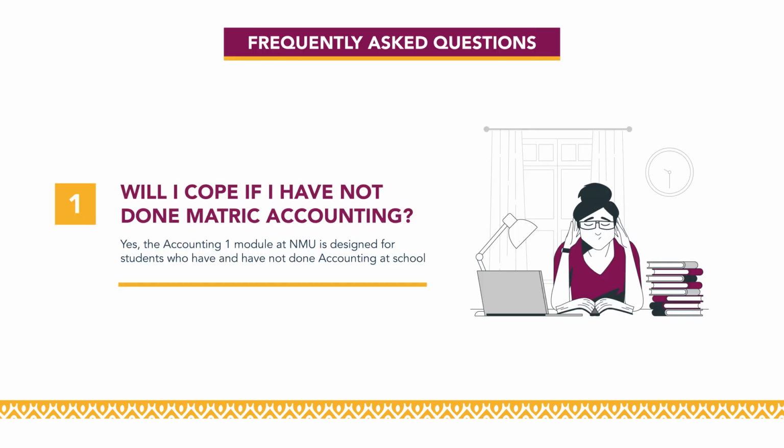Some frequently asked questions in accounting are, number 1, will I cope if I have not done matric accounting? And the answer is yes, you will cope. The Accounting 1 module at Nelson Mandela University is designed for both students who have and have not done accounting at school. The pace of the work is fast, especially for students who have never done accounting. Students who have a background in accounting will be at an advantage initially, but with consistent hard work, those that have not done accounting can definitely cope, and they sometimes even do better than those that have done accounting previously.